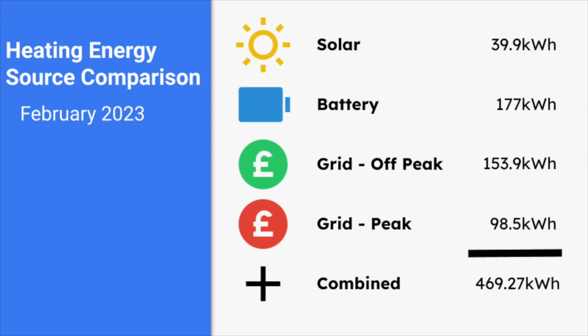In terms of stats, we've used a total of 469.27 kilowatt hours of electricity for heating in February, of which 177 kilowatt hours came from the battery, 154-ish came from off-peak electricity, and 98.5 came from peak electricity. A further 39.9 came from self-generated solar. This solar generation largely went into temperature boosting the property, so it isn't clear how much of this energy would have been consumed without the solar available.